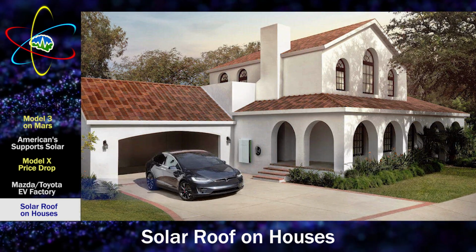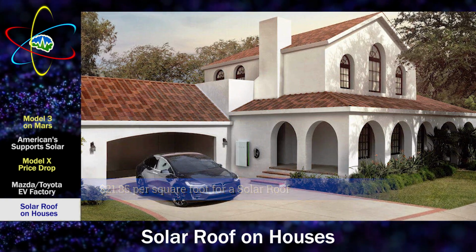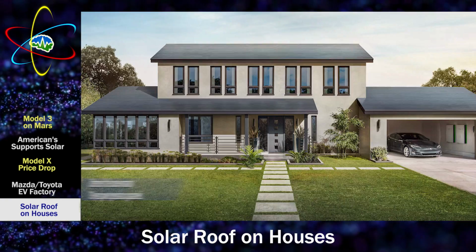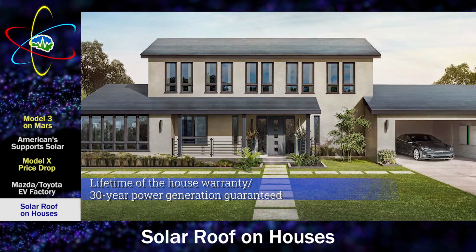And you can expect to pay $21.85 per square foot for a solar roof. That's not that expensive, especially when you consider that it comes with a lifetime of the house warranty and a 30-year power generation guarantee.